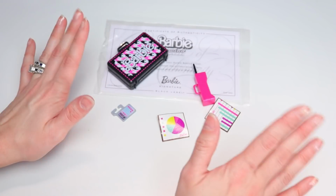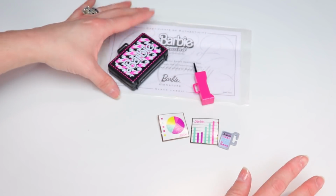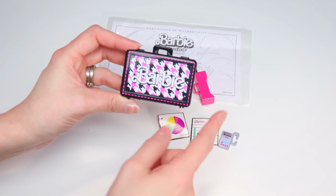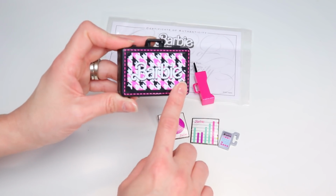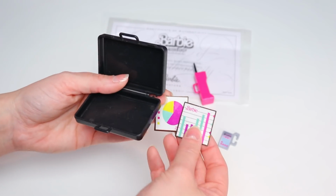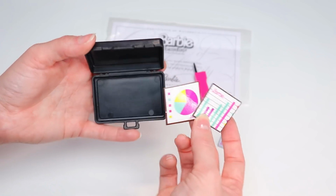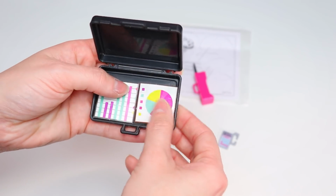Excluding the purple brush that I left in the box, our career girl Barbie does have a few business items to help look the part, which includes this black plastic suitcase with a pink, white, and black houndstooth pattern in the back, and it says Barbie across the front in white. And it can open if you pull the front handle out from the back one, which is perfect because now we can add these cardboard presentations that she's got, you know, since she's a businesswoman. So we've got a bar graph and a pie chart. They fit in there nicely.